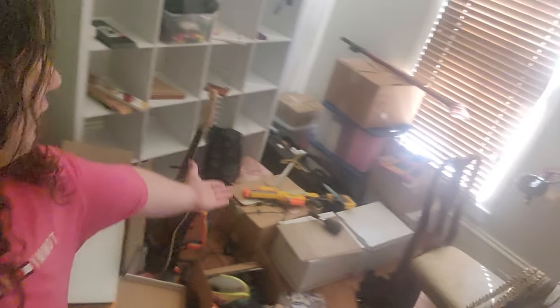All this on the floor. You can see that right there, that's albums, that's light sticks, all that. I boxed it up. I've moved everything. Do you guys think I should unpack all that? Because here's how it's going.